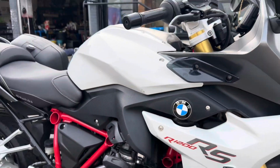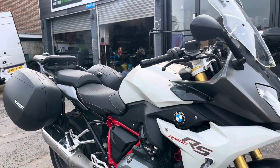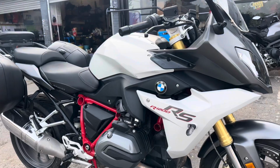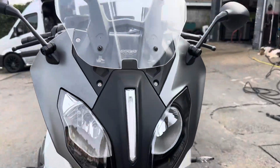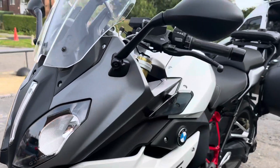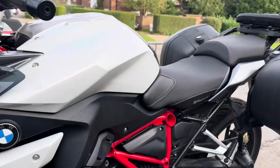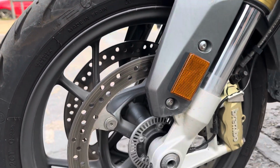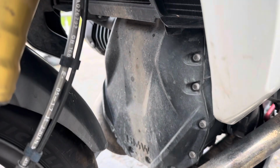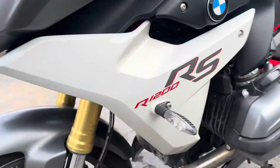Okay, next one up is this lovely BMW R1200RS. This is one they've just taken in next door at RNC Motorcycles. It will be up for sale once I have done my little bit to it. Looks like it's been sitting for a while. It's only, I think, 8,000 miles on it, but this is going to look lovely once I've done my bit.